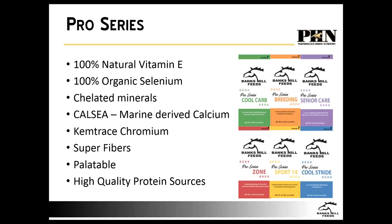They really need to eat about 17 hours out of the day of fresh green grass to get enough vitamin E. So it's really important that we are supplementing our horses with natural vitamin E. All the vitamin E in these products is 100% natural, with 100% organic selenium. We know that vitamin E and selenium work together as powerful antioxidants. And again, the inorganic form of selenium is sodium selenite, and it is what I consider a rock type mineral.